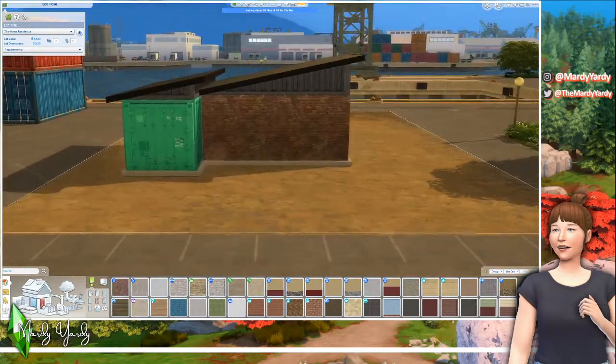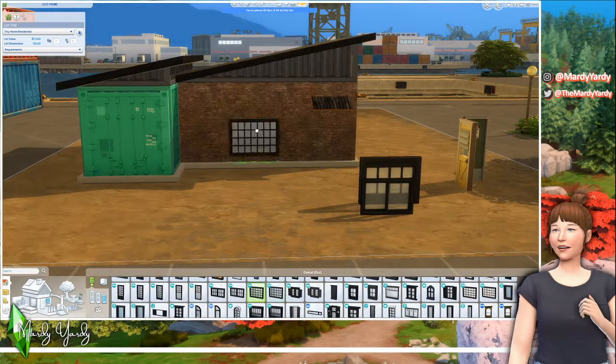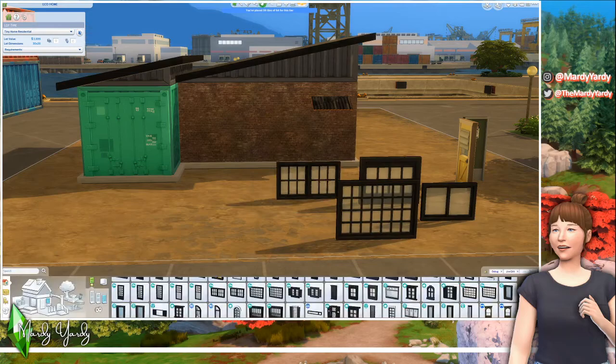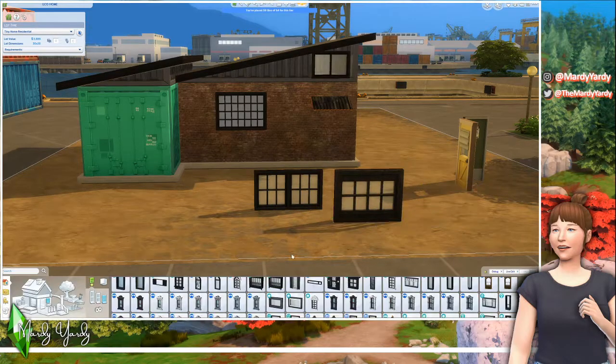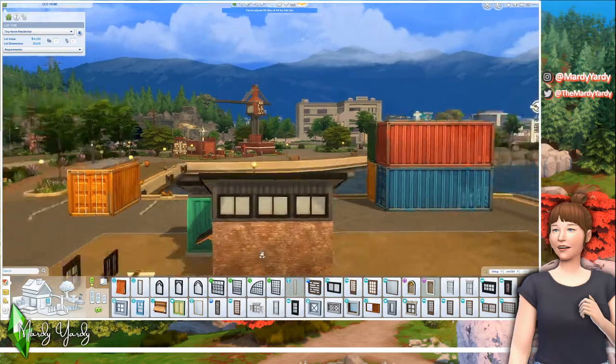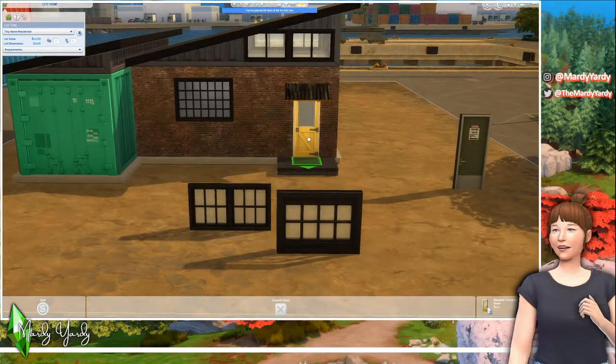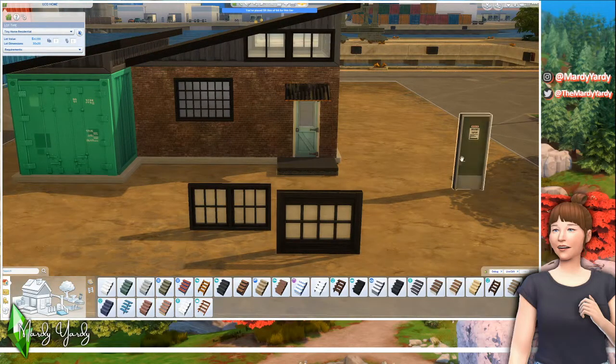So this is my family eco home. It's like a shipping container that's been added onto. And I'm really pleased with it. I hope everyone else likes it because I'll be kind of disappointed if you hate it. But basically, it's the shipping container with a brick building that's been added onto it.